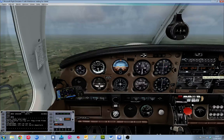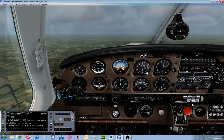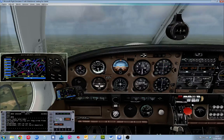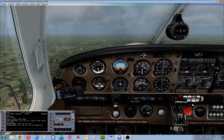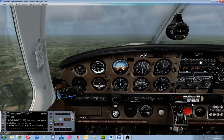Okay, so what is wrong? I'm at 2,500 feet. I'm quite close. So we should be okay actually. 30 nautical miles. I'm going to try to ident it. There's nothing, obviously.